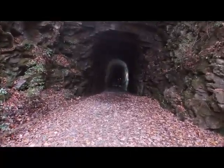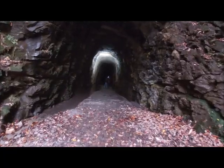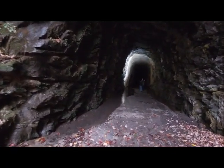As you can see, there is water that naturally drips out of the tunnel and drains down to the sides and exits the tunnel.